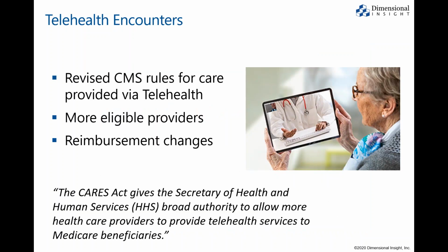And then just from the telehealth encounters piece, CMS right now has loosened up the rules on care and reimbursement for telehealth because we really don't want to be too close to each other. So they've loosened up the fact that if a physician is doing a telehealth visit, it doesn't necessarily have to be face-to-face, visual to visual. It could be that they're talking on the phone and having a consult with the patient. That could be charged as a telehealth visit based on the rules right now because of the COVID-19 process. So those are some of the things that we can bring into play when we're looking at what's considered a telehealth visit.